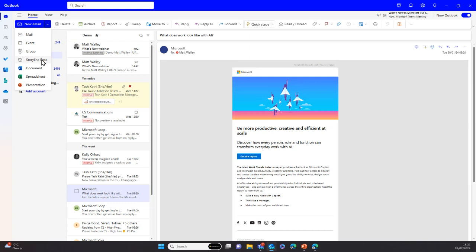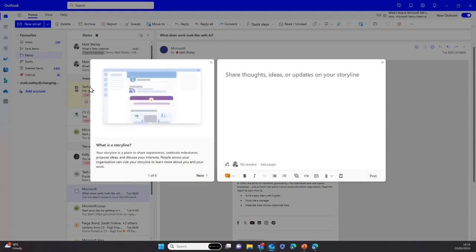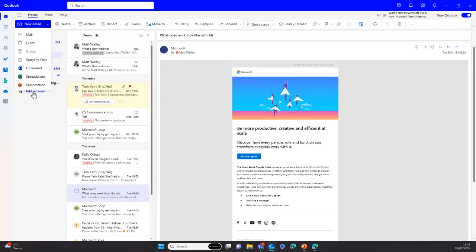We've also got storyline posts. This takes you into a post for Viva Engage if you want to post onto your storyline. So one click, I can type something out there that will post directly onto my storyline in Engage. So I don't need to leave Outlook to be able to do that. Also got the option to start new documents from within here for the core Office apps of Word, Excel, and PowerPoint. So directly, again, from Outlook, you can go and take a look at these and start something new from within there.